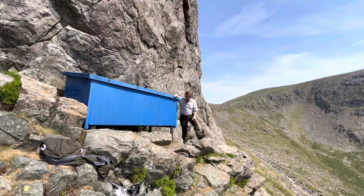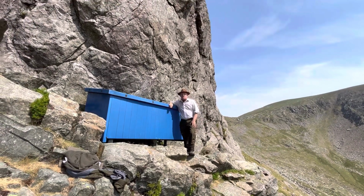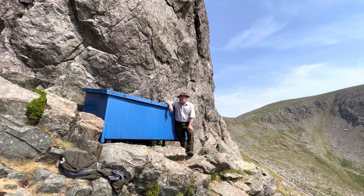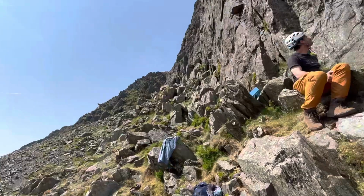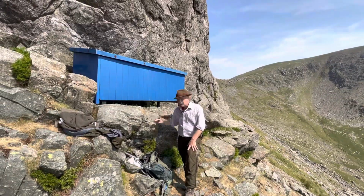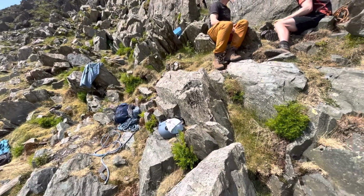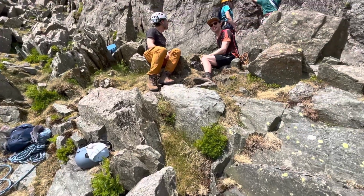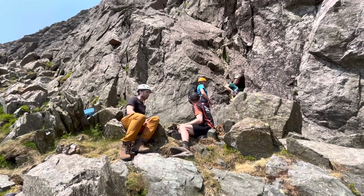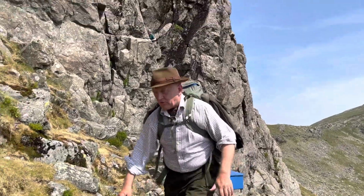which gives you some idea of what we're up against. We're at the base of the rock face that we looked at earlier with Impossible Gully, Terror Gully, etc. But our scrambling route is this way up the South Rake. And I was cheating as usual in that last shot because all the gear was already here. And over here we have some serious rock climbers, and they are doing, I think, did you call it Murray's route? Without further ado, let's get on with this.